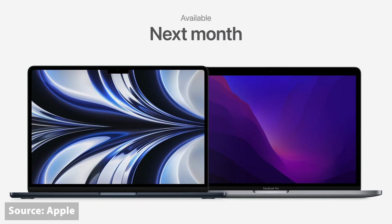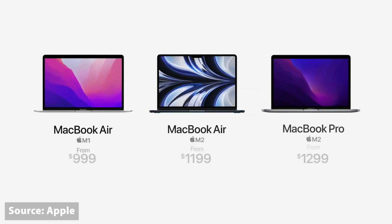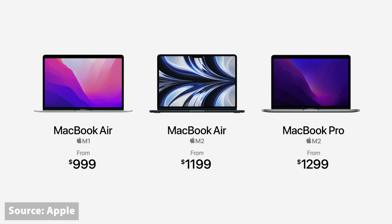The M1 MacBook Air is staying at its $999, and now the M2 is $1,199, so $200 more. Then we have the MacBook Pro 13-inch, which they literally did nothing to the body. I think that's the only MacBook in their lineup now that still has maintained that touch bar at the top instead of a fully functioning function row. So some people might love or hate that.